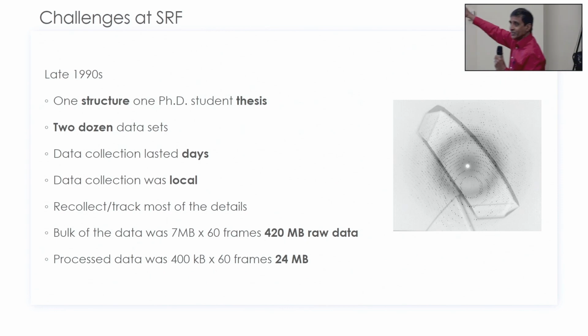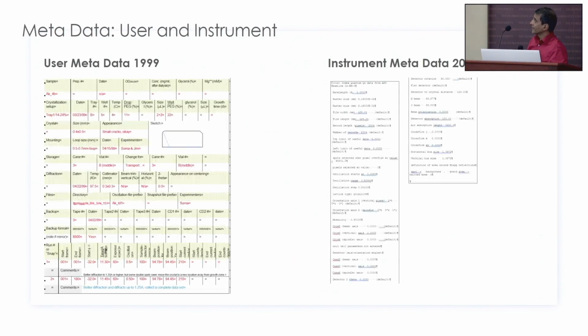You can see in the background, on top of which the X-ray diffraction pattern I'm showing you. The dots are the X-ray data, and the rectangular thing is the crystal. The crystal grew in 1996, and I remember that because it was a unique thing. The student published the PhD thesis on it, right? And this is some of the metadata that went into it at that time: where he grew the crystal, how he collected, everything.